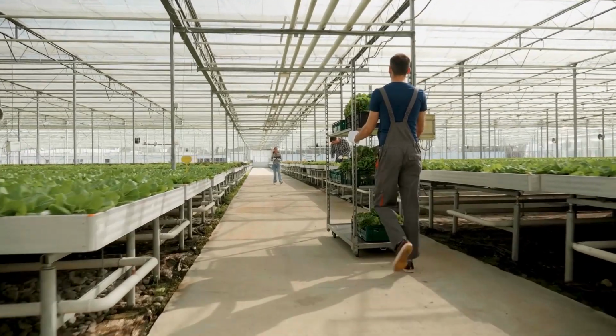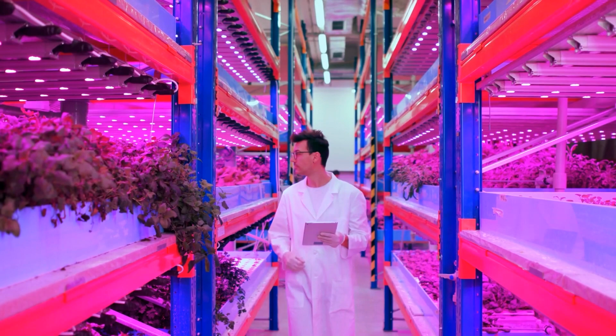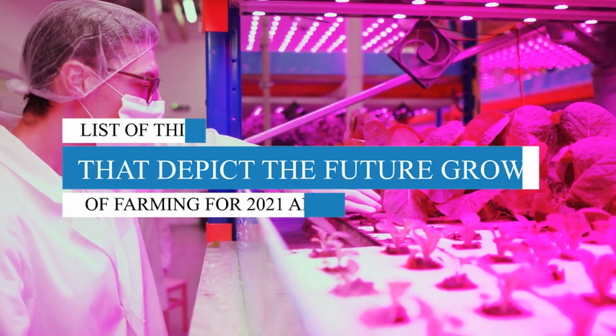To help you develop as a farmer, it's essential to adopt the new, helpful techniques and trends that are popping up by the dozen. This is why we've compiled a list of things that depict the future growth of farming for 2021 and beyond.